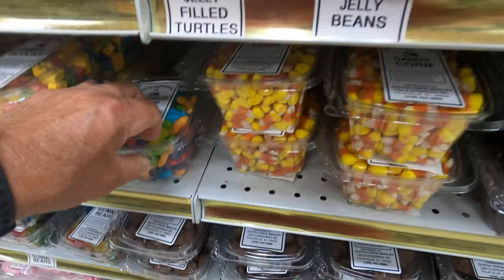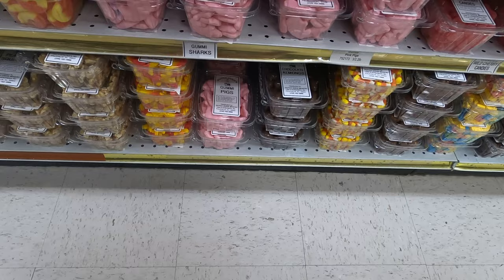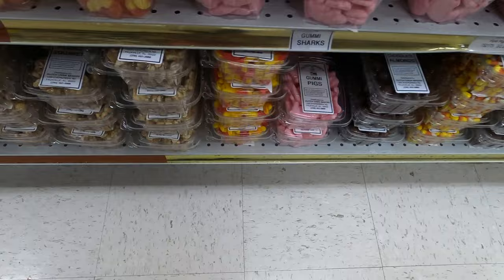Jelly filled turtles. Candy, candy corn, gummy pigs. How do you feel about candy corn? I like candy corn.